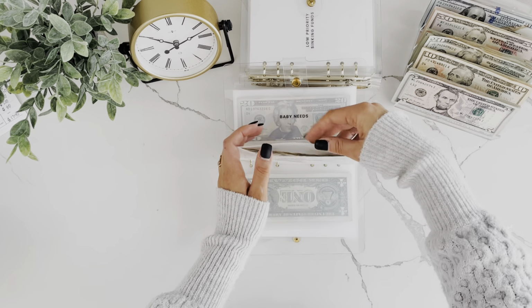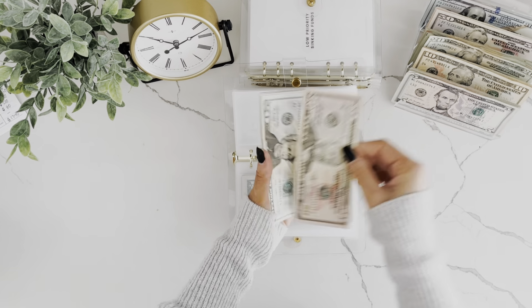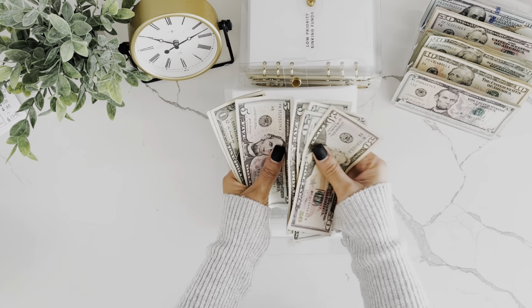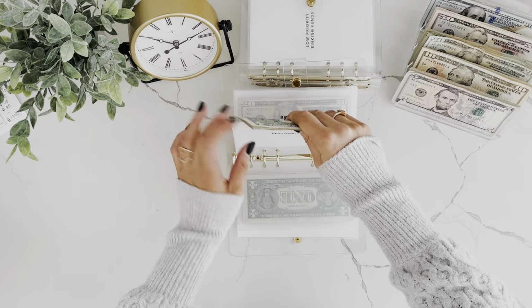Personal hygiene is going to be getting 50. I did just a 50 for that. So now personal hygiene has 50, 70, 90, 95, 100, 1, 2, and 3. That's crazy. Both of these are exactly the same.